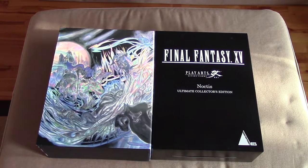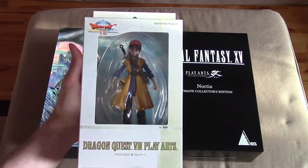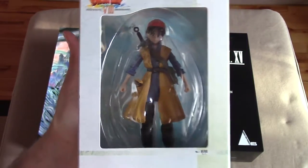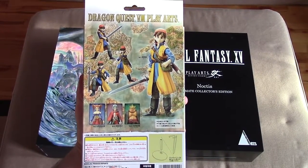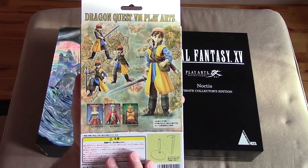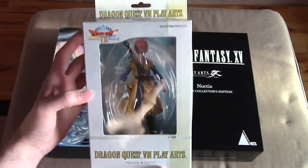I wanted to introduce you all to Play Arts. You see, Play Arts has a history with Square Enix. This is the Play Arts Dragon Quest VIII figure. There were four of these that were released back in the day, and I'll be highlighting these when I do my Dragon Quest VIII video on the 3DS in late January, early February. But you can see I never took them out of the box because I really liked them.